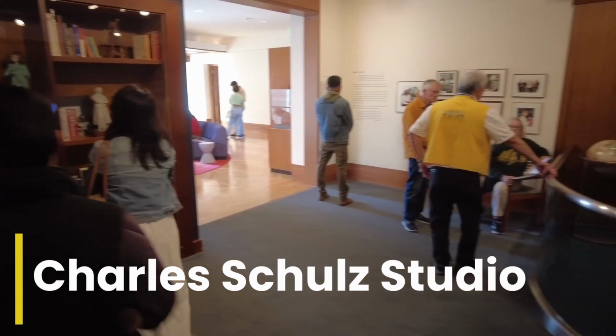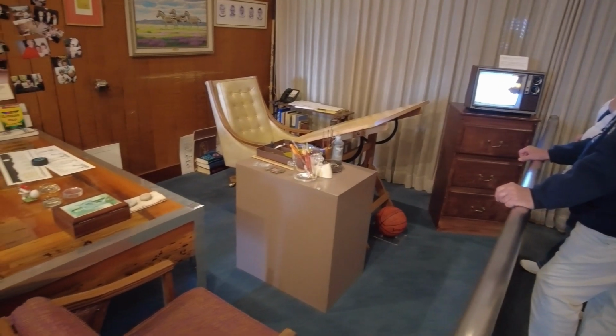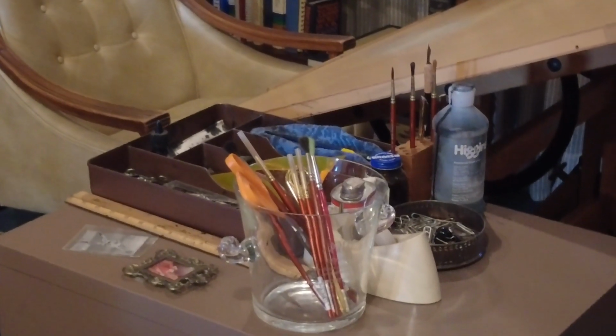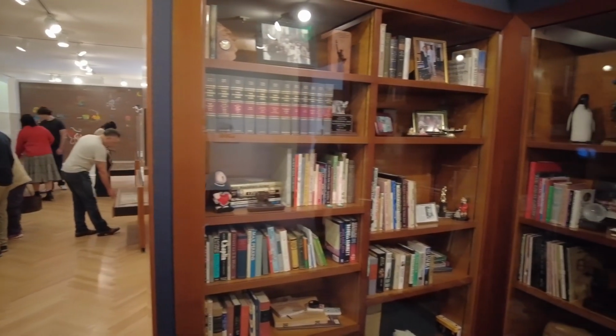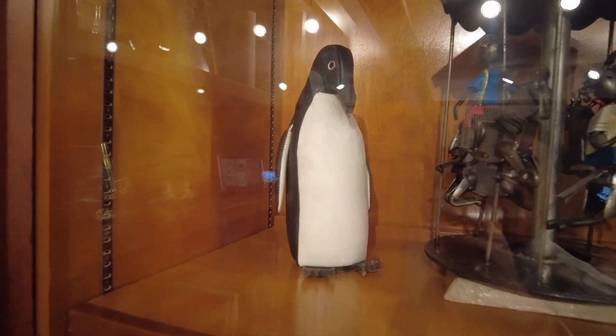And this room is a recreation of Charles Schulz's studio. Boy, what I wouldn't do to be a fly on this wall. I think this is my favorite exhibit in the entire museum. It really shows what kind of man Charles Schulz was. And I bet there's a cool story behind all these items.